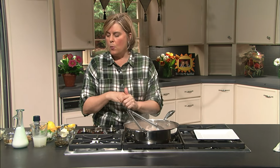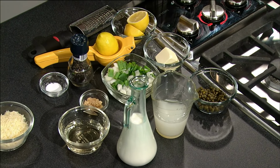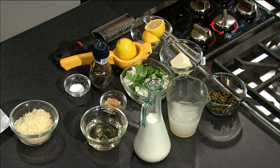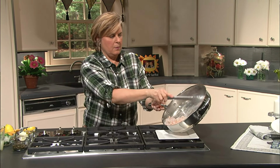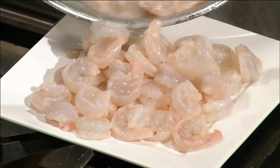So I'll tell you what's gonna be in our sauce. We'll let this cook just a little bit more. We're gonna use some butter, some scallions, some garlic, salt and pepper, some lemon zest, some white wine. It's gonna be great. And then we're gonna cream it all together with some heavy cream. So it'll be awesome. We're gonna take this out, and we'll put it back in because we're gonna warm it up again.